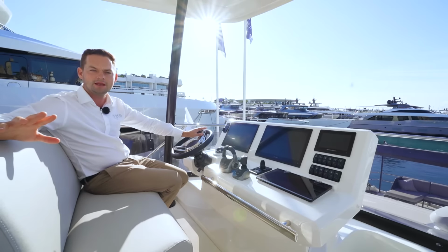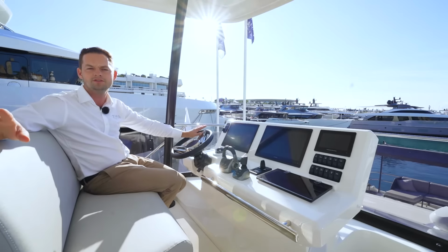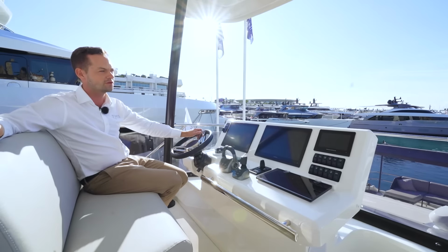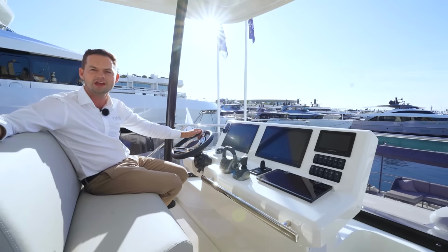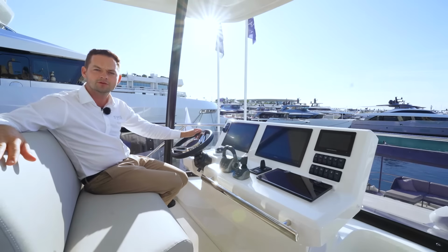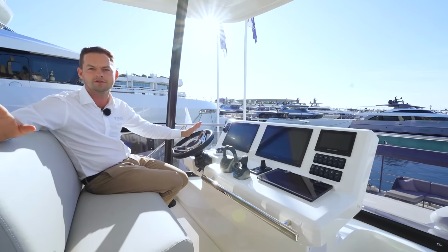The M48 comes as standard with Volvo 320 horsepower D4 engines. These are connected to a V-drive, as I mentioned earlier. This will give us a top speed of about 20 knots with a fast cruise of say 15. And what we see is that the fuel consumption doesn't really change between kind of 12 and 16 knots. So again, it's a nice fast cruise speed. At around 8 knots, we can do about 1,000 nautical miles on a single tank. The tanks themselves, total fuel capacity is 1,200 litres.